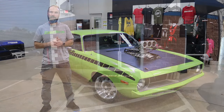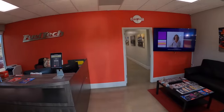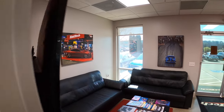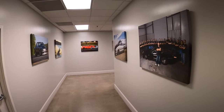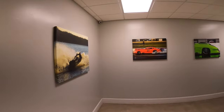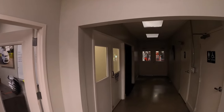At FuelTech USA, we have 45 employees. We have all the inventory distribution for North America, Australia, the Middle East, and other areas of the world. We also have the tech support, which is really relevant, because not only do we have local tech support here, but we have two trailers that travel to races literally every weekend. We have one or two trailers out, trying to cover as much as we can and to be close to the racers.